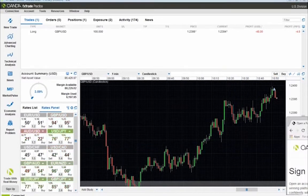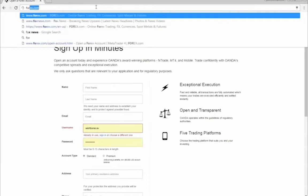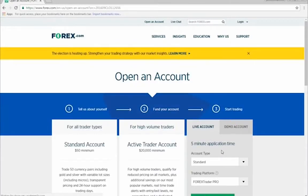And when it comes to opening an account, listen, Oanda is not the only game in town. You can go to Forex.com. That's another big firm. In fact, they're the biggest in the world. You go to their website, you click on open an account, fill out their basic form. You can be set up in 5 minutes, literally. So there's no excuse not to do this.